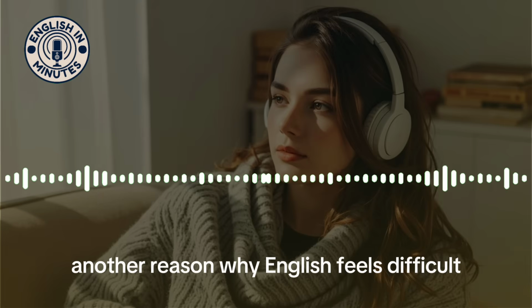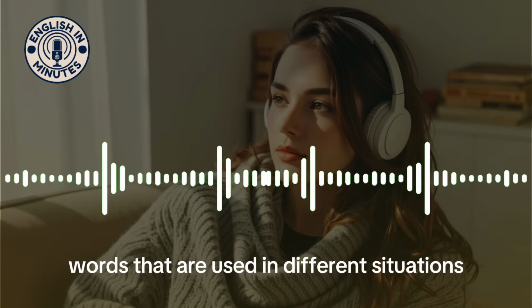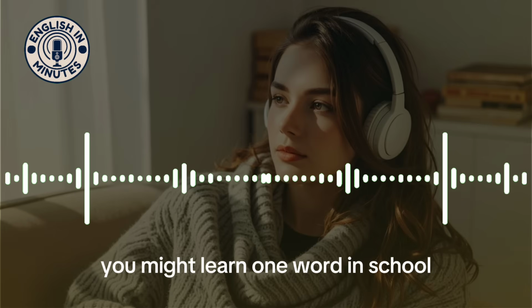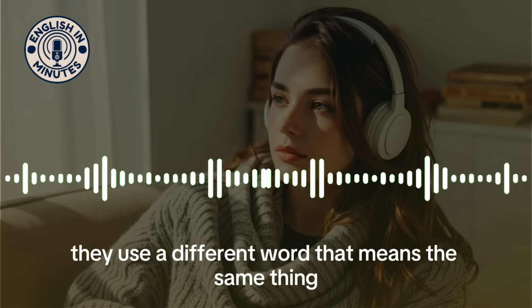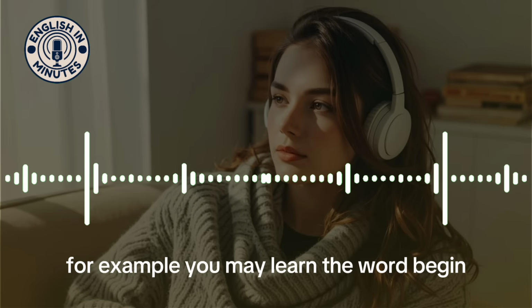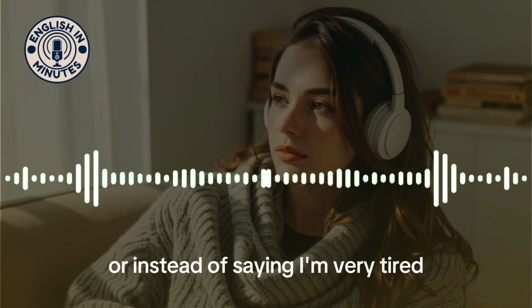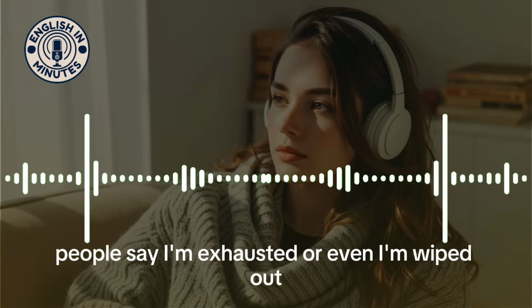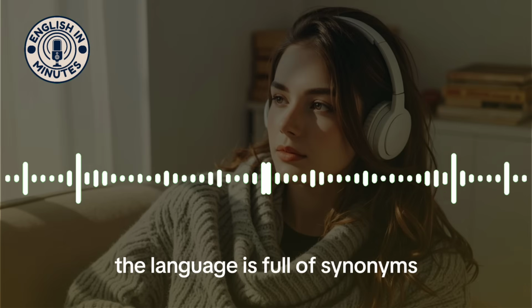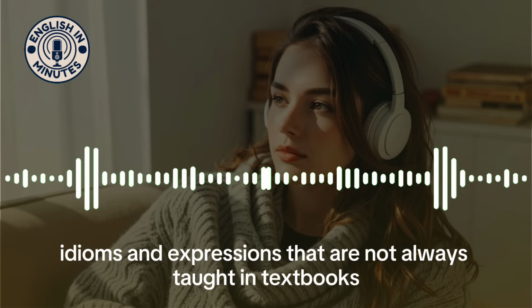Another reason why English feels difficult is the huge variety of vocabulary words that are used in different situations. You might learn one word in school, but then when you hear people in movies or daily conversations, they use a different word that means the same thing. For example, you may learn the word begin, but in real life, people often say start, or instead of saying, I'm very tired, people say, I'm exhausted, or even, I'm wiped out. The language is full of synonyms, idioms, and expressions that are not always taught in textbooks.